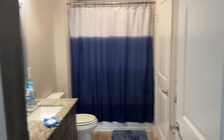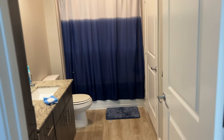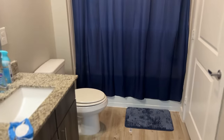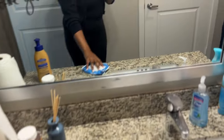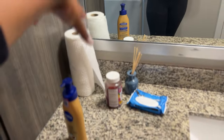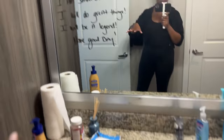I think it needs to be broken up with a little bit of color, but I don't know what we're gonna do. So he has the blue here, there, and then I think I want to get him like a little tray to sit in the corner. And he can put like his vitamins and all his little things there.